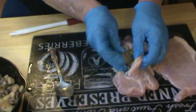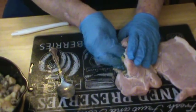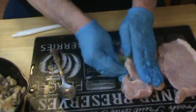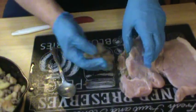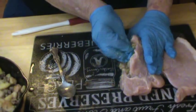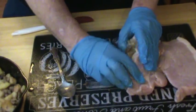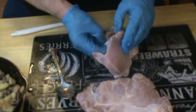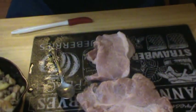Now, a little of this is probably going to fall out as it's cooking, but you get less falling out cut this way than you would if you had cut the other side. And I actually think most people cut the other side. You can also stick them together with toothpicks if you want to, but I don't think it's necessary. Ooh, it's kind of juicy. I might cut that one just a little bit more.